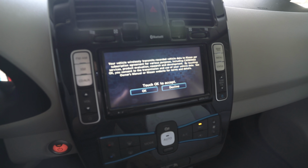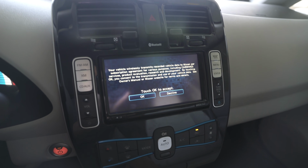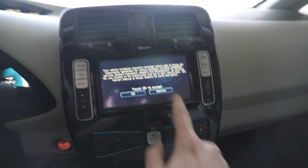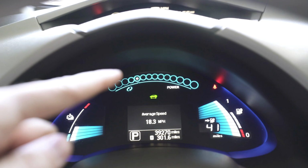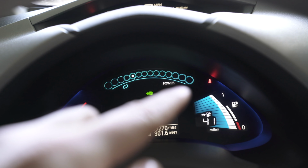Every time you get in the car, you have to agree or decline to them wirelessly transmitting the vehicle data to Nissan, which I definitely decline every time. So up here you have your little power display. This is regen over here. This is how much power you're giving it when you're throttling.